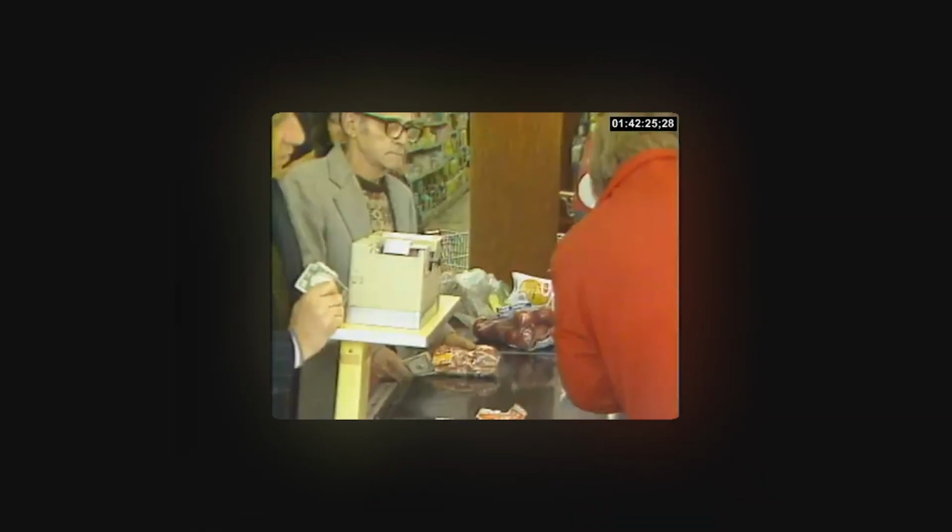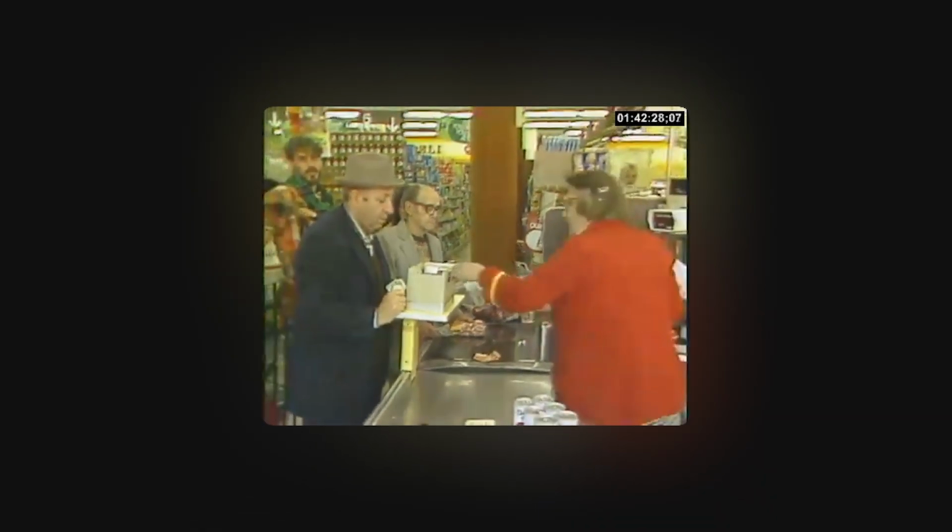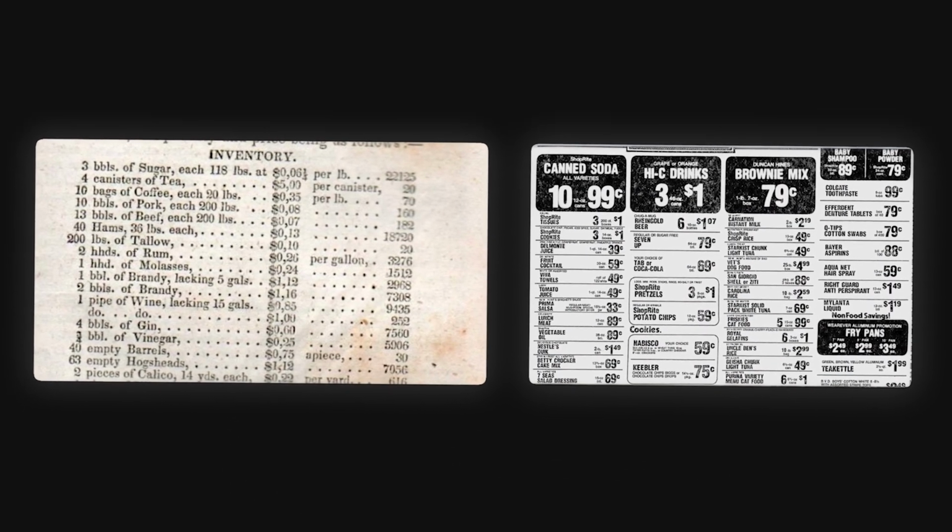Before the 70s, the world of retail was a mess, especially the grocery store. Cashiers had to either memorize hundreds of prices or flip through massive paper-bound price books, slowing down lines to a crawl. The average checkout was painfully longer than today.